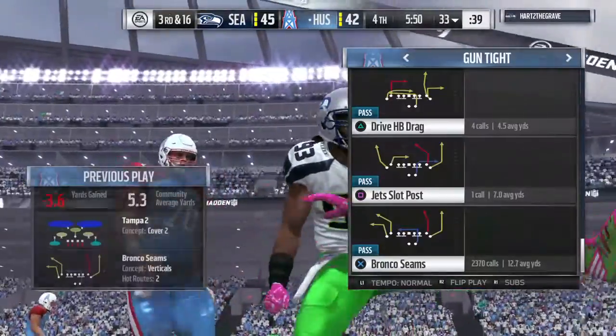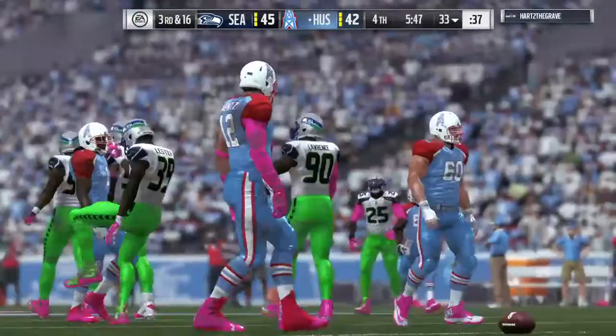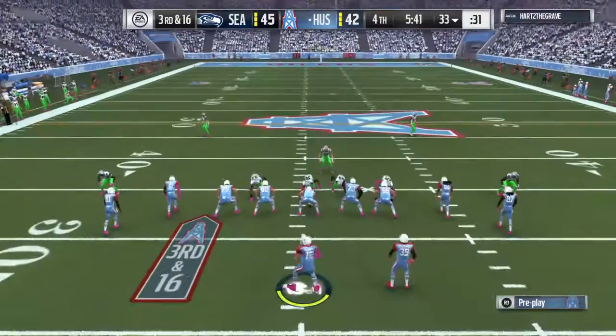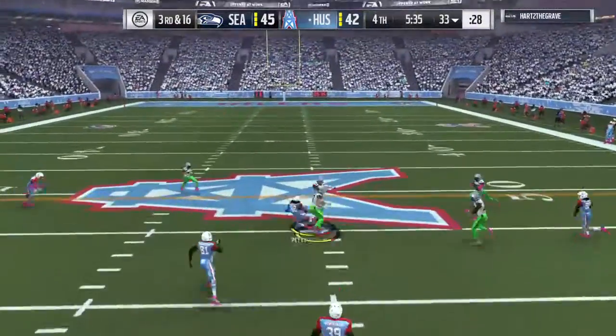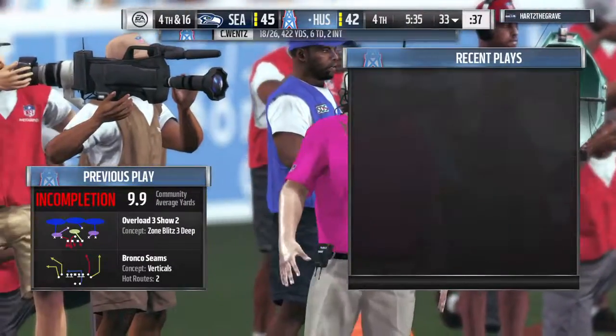And they bring him down. And the defense will try and pin their ears back and get pressure again here after the sack. It's 3rd down. Here we go. No. Check. From the shotgun, he'll look to throw. And he couldn't hang on to it through the contact. Incomplete.